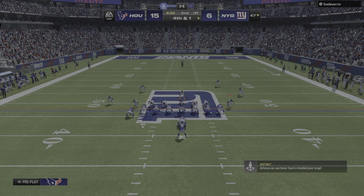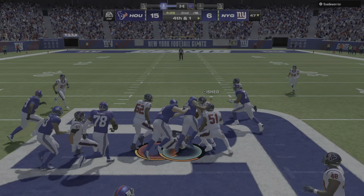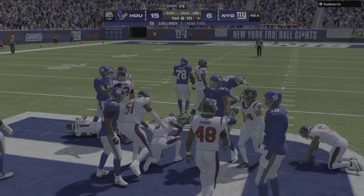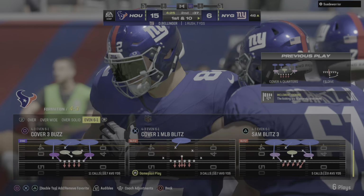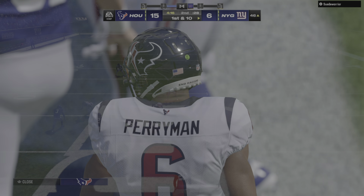And how about this one now? In their own territory, a gutsy call. They're going to go for this on fourth and a yard. And he is going to have the Giants first down. Good work there on fourth and one. They get seven to move the chains.